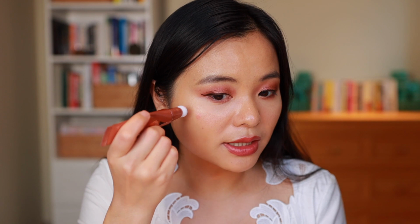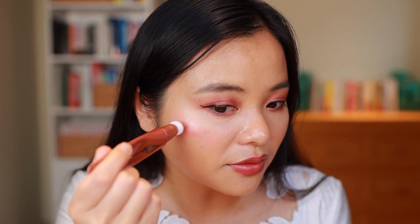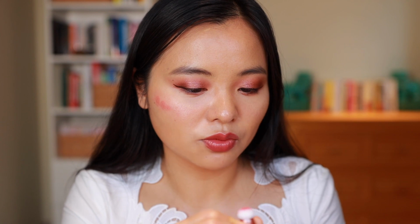So let's see how this product looks on the cheeks. I'm just going to take what is already on the wand from when I was squeezing it earlier and just dab that on. Ooh, very, very shimmery. So let's just blend that out with the finger. Okay, I think a light layer of that is maybe not enough, so let's go in a little bit more. Let me actually open this and just squeeze out a little bit more as well.